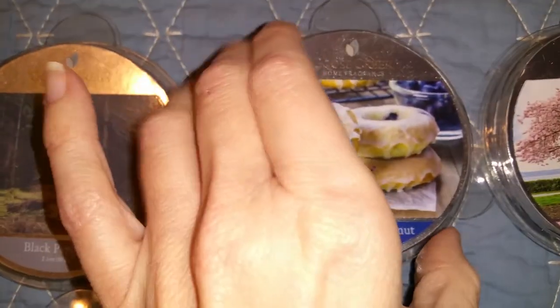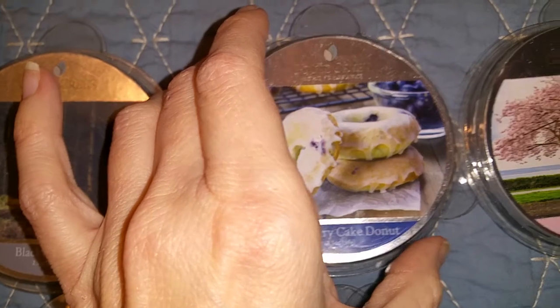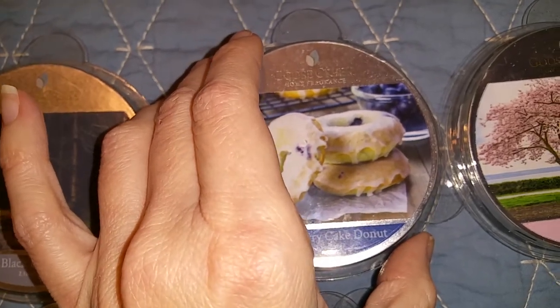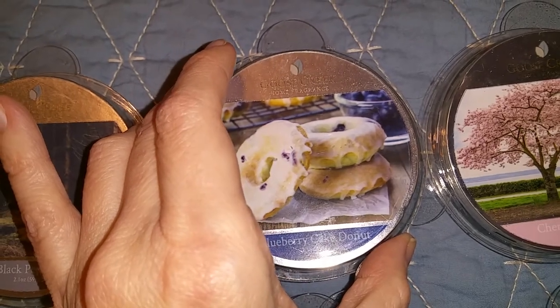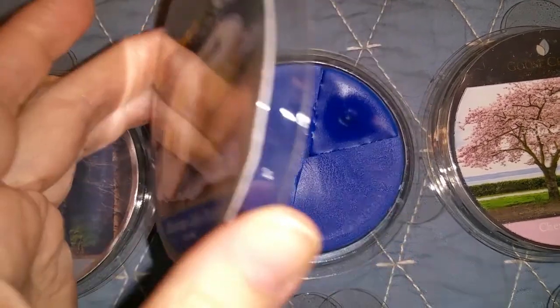Next we have blueberry cake donut. The description is, you can't resist the decadent taste of warm bakery fresh blueberry cake donuts. Top notes are juicy blueberries and black raspberries.